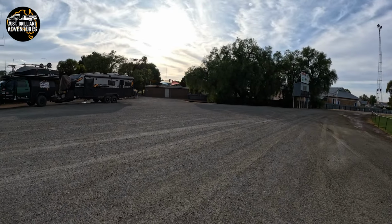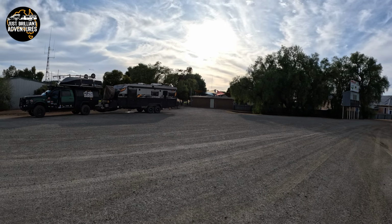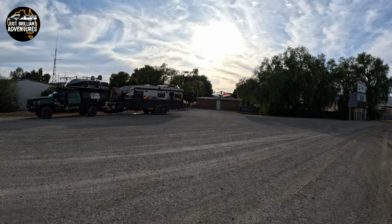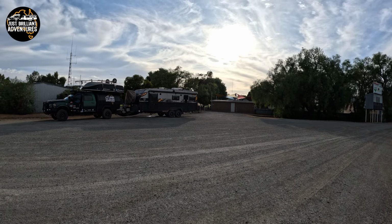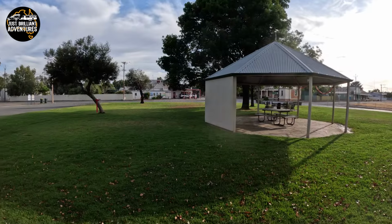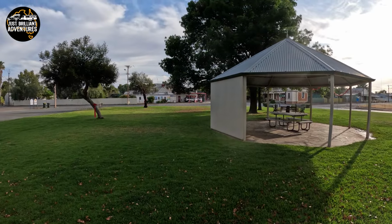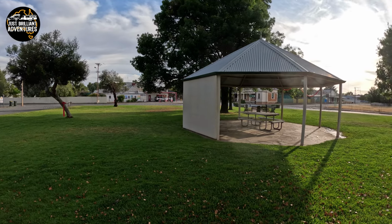Just across from the toilets, there's a cafe, and next door to the cafe is a pub, which we had dinner at last night. Meals were pretty good. Thursday night is $18 schnitty night. Behind the toilets over there is a little playground if you've got kids. So this is the little park area. Across the road there's a little cafe and a little general grocery store. Next to that is the hotel.